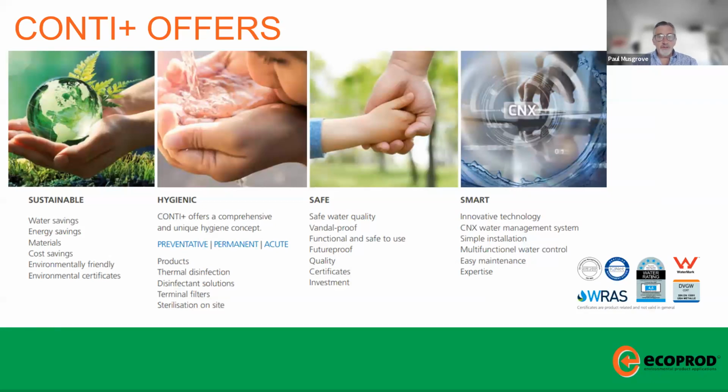I'd now like to introduce you to a company called Conti Plus. Now, Conti Plus provide a wide range of washroom products with many, many different designs and unique features not available from others. They focus on high quality manufacturing process with locally built products, delivering products that are in complete compliance, with approvals, and are suitable for all budgets in all sectors.